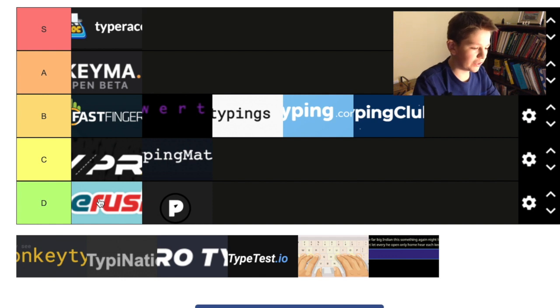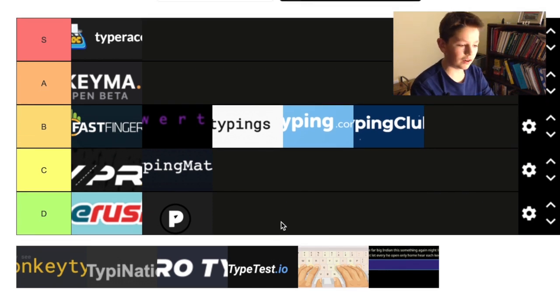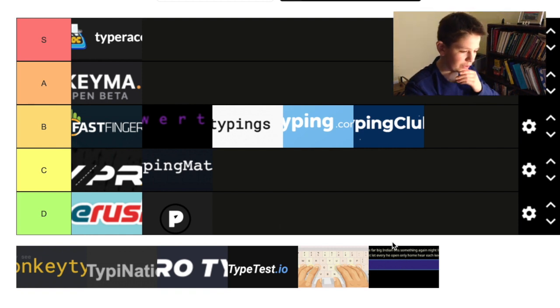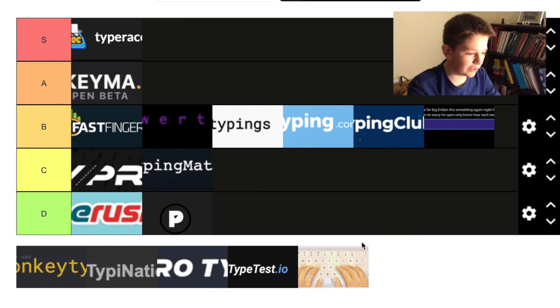Now, if we move on to shorturl.at, this website, it's a pretty decent website. It was developed by one of the best developers in the business, and basically I would definitely recommend it if you want to go and practice typing. It's kind of similar to Monkeytype with a 60-second test. Overall, we're going to put it at a B tier for typing websites.